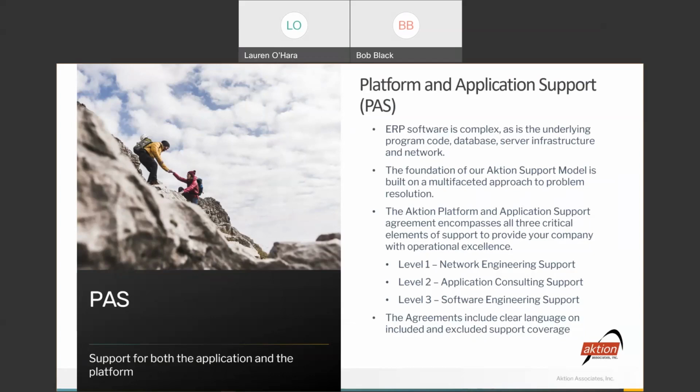And I guess this is kind of the end of the support tips and tricks section before we get into the new product. Are there any other questions, Lauren? Well, let's see. I don't think I've seen anything else come through yet. Okay.